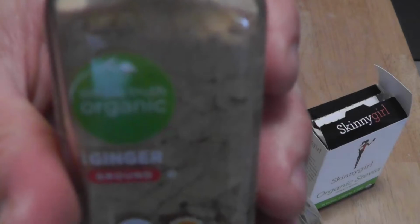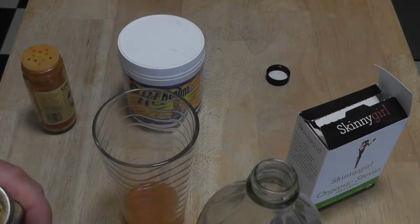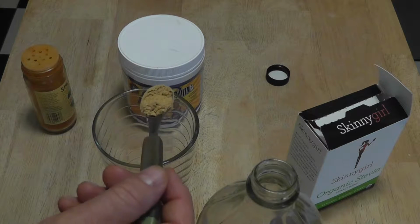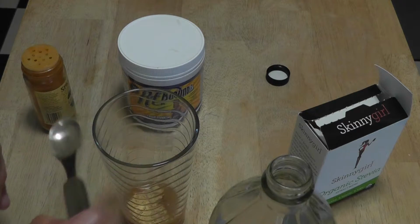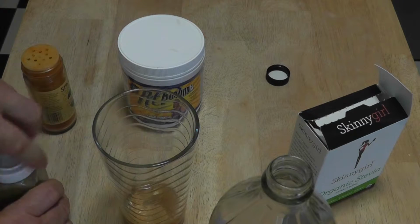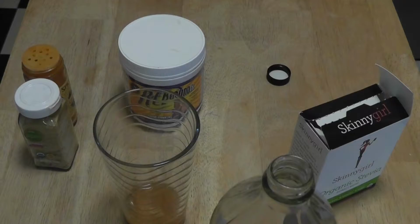So here's what you want. You want organic ginger. Now, this is optional because some people hate ginger, but this is my concoction, so I'm gonna do it. I'm gonna show you guys the whole thing here. That's a half a teaspoon. Now, I actually make this drink multiple times in a day. So, all right, hold on, my camera's going.